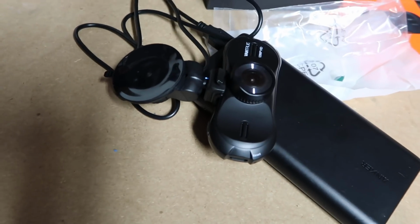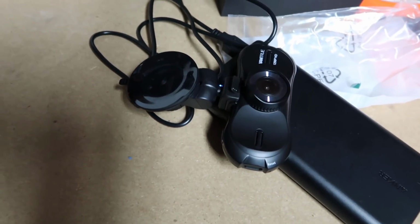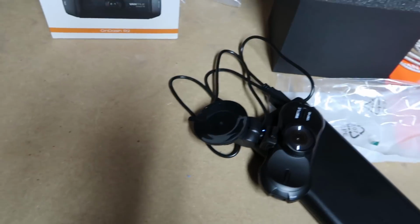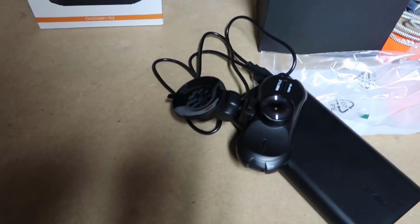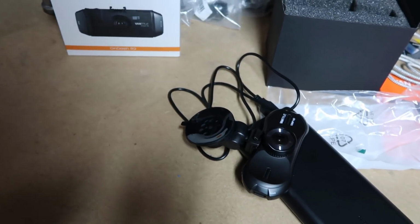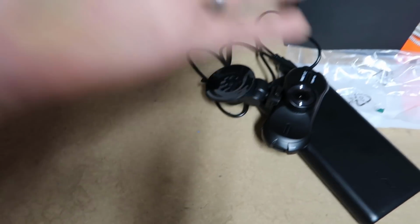You know what? I'm done. I'm so done. Screw this piece of crap. Screw every single thing about this piece of crap. I was going to try to make the best of it. I was going to put it in the car. I was going to take it for a drive. I'm not wasting my time on this. This is so stupid. What the hell just happened here?